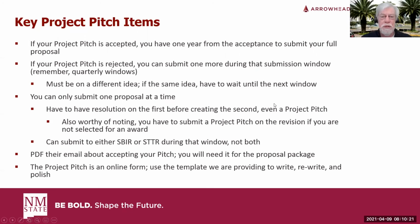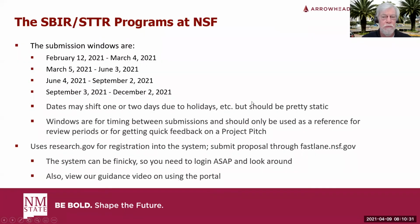So Del, let's go to the dates on the current window so we can put this into the current context. June 4th, do I remember that right? For the end of the current window? Here we go. So June 3rd. June 3rd, I agree with Del, absolutely. What you want to do, your goal is to get this project pitch submitted on or before June 3rd. By the way, it's 5 p.m. your time, has to be in by 5 p.m. that day. And you'll then hear back not long after that, before the end of June.